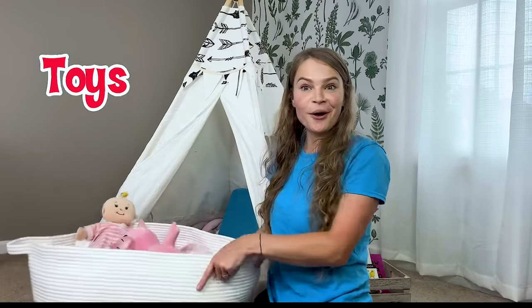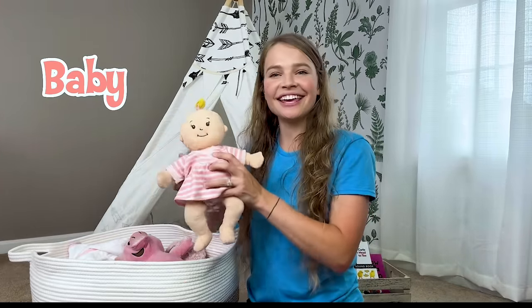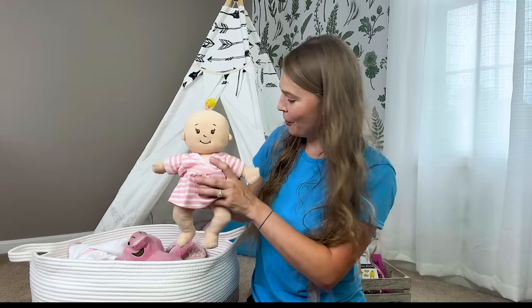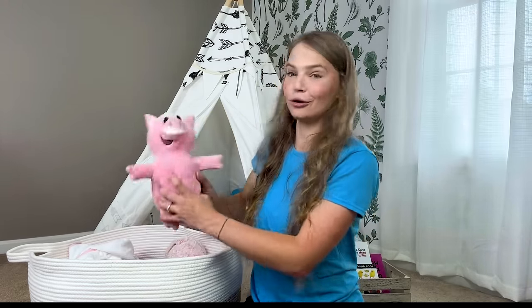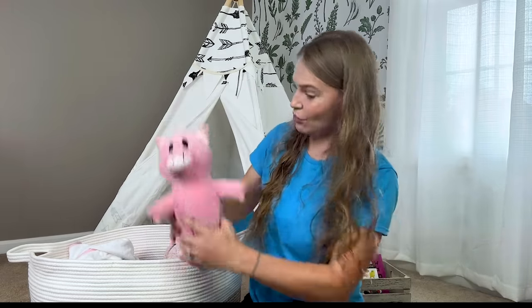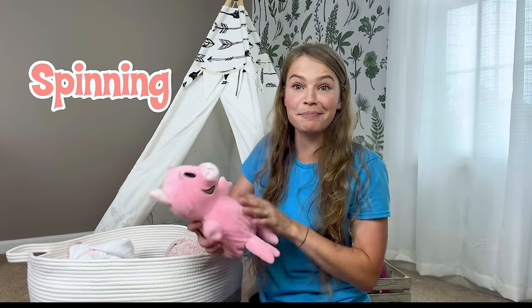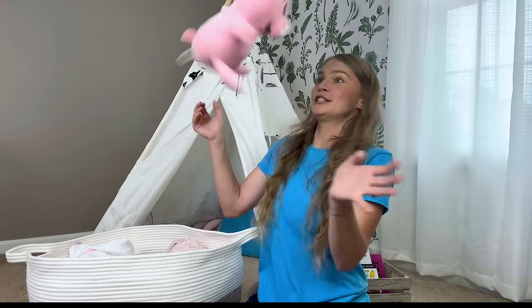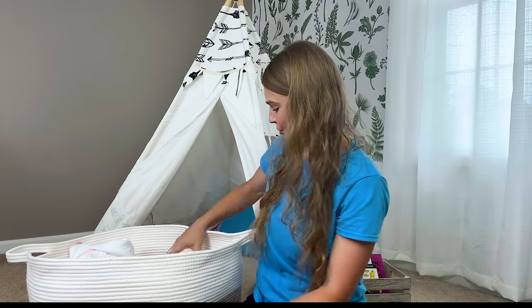Here are some toys. We have baby. Hi, baby. Hello. Let's see what other toys we've got. Oink, oink, oink. A piggy. Hi, piggy. Whoa. Piggy, you flipping? Spinning, piggy. Spin. Ha. Whoa. Spin. Piggy? That's silly. Let's see what other toys we've got.